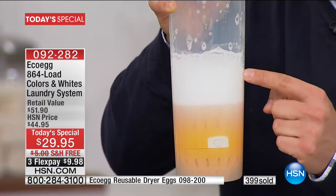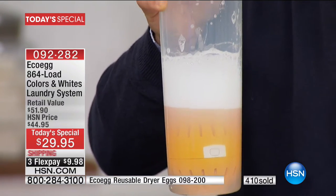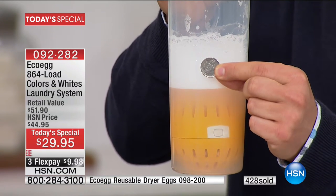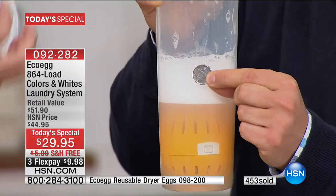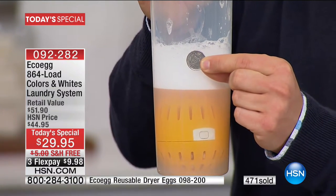Remember, independently, lab proven to work just as well as regular detergent, but every single load you do with EcoEgg is going to cost you less than a nickel. So it's powerful, it really works, and it's going to save you so much money. And no harsh chemicals. Everything you're seeing right there is created from a mineral pellet, and that's right. The beauty of it. Everything about this is so great.